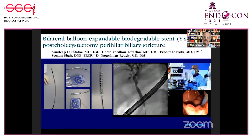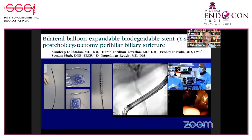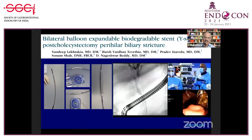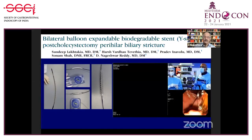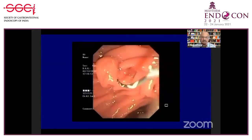The stent stays in place. Even Y stents can be put for two strictures. So if you have a benign stricture, it's very complex, left and right ducts are involved, endoscopically we couldn't treat it. But using this technique now, we can also treat these very complex strictures, and there's no need to go inside and remove the stents because they dissolve after 3 to 6 months.